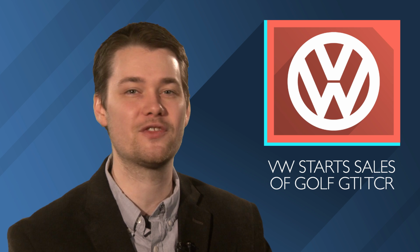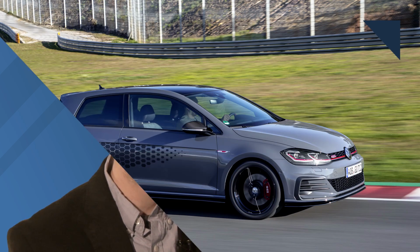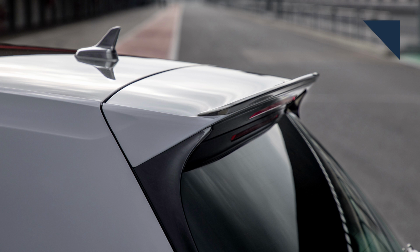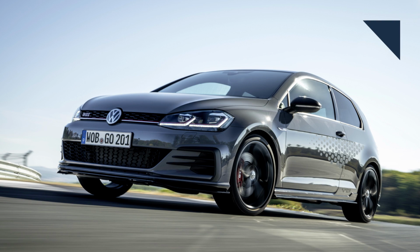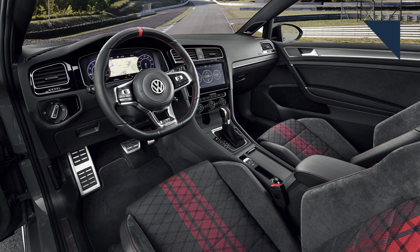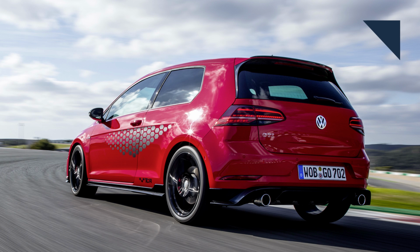A nearly 290 horsepower version of the Volkswagen Golf sounds pretty fun, doesn't it? The automaker has been showing off a concept version of the GTI TCR for a while now, but it's finally started sales of the real deal. Highlights include a front splitter, roof spoiler, rear diffuser, 7-speed DCT, and 0 to 100 kilometers an hour in 5.6 seconds. But all that exclusive content doesn't come cheap. The GTI TCR is priced at nearly 39,000 euro, or over $44,000 in Germany. There are currently no plans to bring the car to the US.